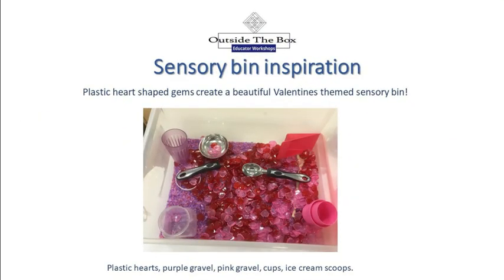If you're looking for a sensory bin filler that doesn't create a big mess, try fake flower petals. These can be found at most dollar stores. This is a great activity for springtime. Fill your bin with fake flower petals, bugs, tongs, cups, and bins.